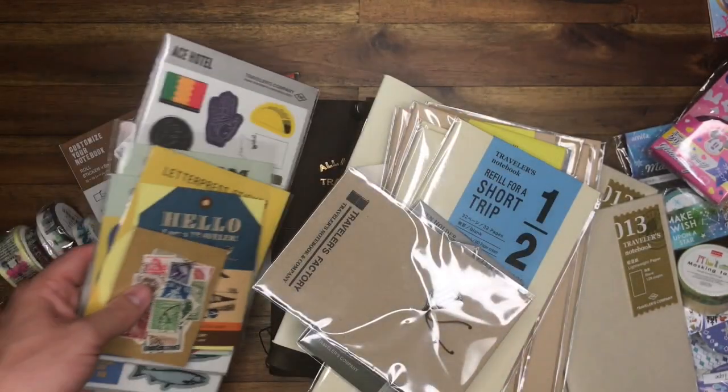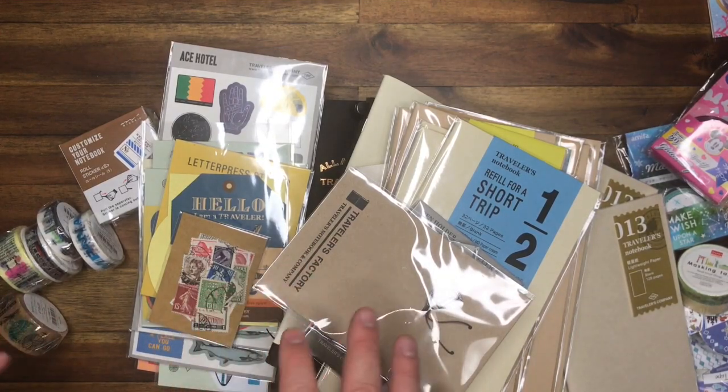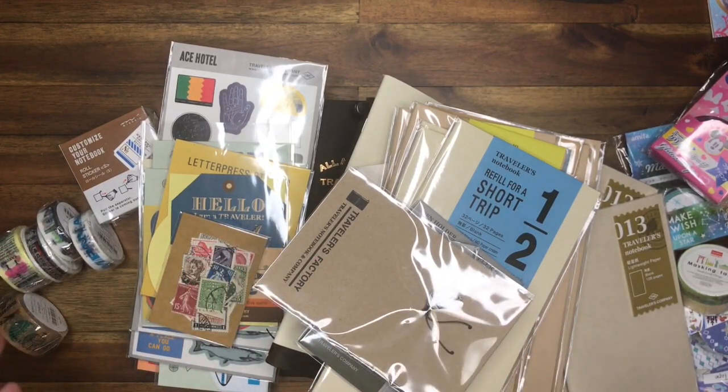So now I know how everyone puts their traveler's notebooks together. You literally just need to stop at the store for about 20 minutes and you've got everything you need to make an amazing traveler's notebook. So I'm super excited to use that stuff.